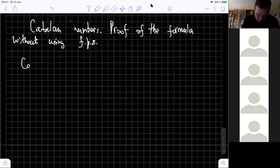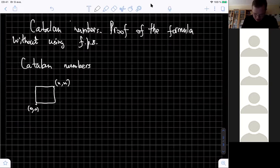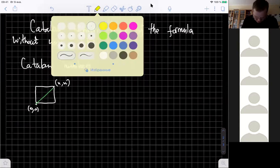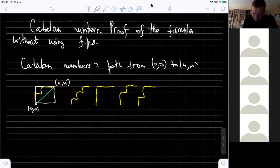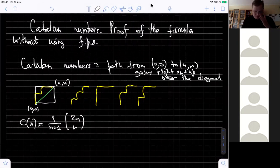We will look at the Catalan numbers as paths from point 0, 0 to point n, n that do not go over the diagonal. So, for example, here we can have this one, this one, this one, this one, and this one. So we have exactly 5 paths from 0, 0 to n, n going right and up over the diagonal. And we want to prove that Cn is equal to 1 over n plus 1 of 2n choose n.